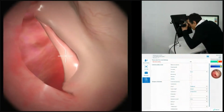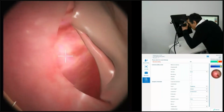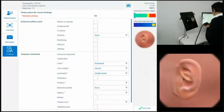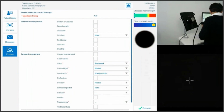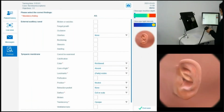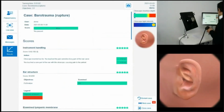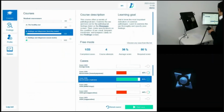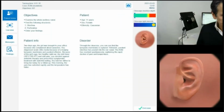There we go. Partly visible. And then what about the position? I think that was neutral. It's not retracted. And the surface was pretty dull, I guess, and it was also opaque. And then when I'm done, I get the evaluation. In that case, it seems like I did a good job. And when I'm done, I can close the case and move on to the next one.